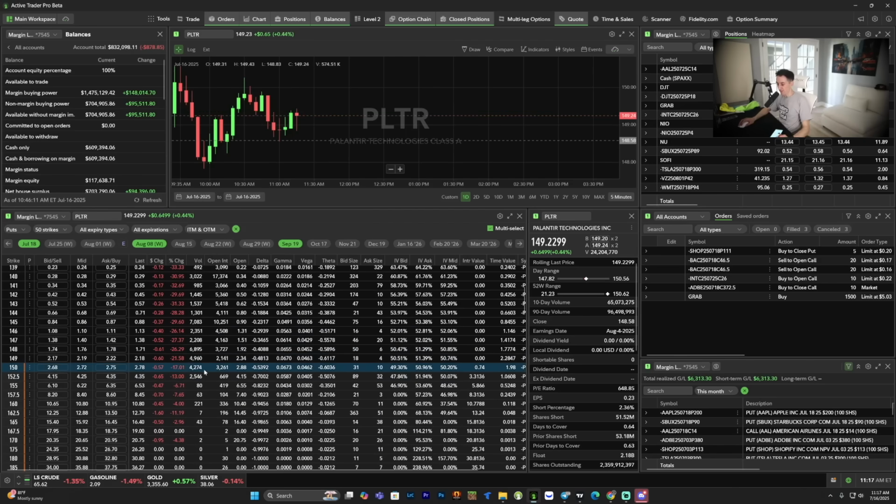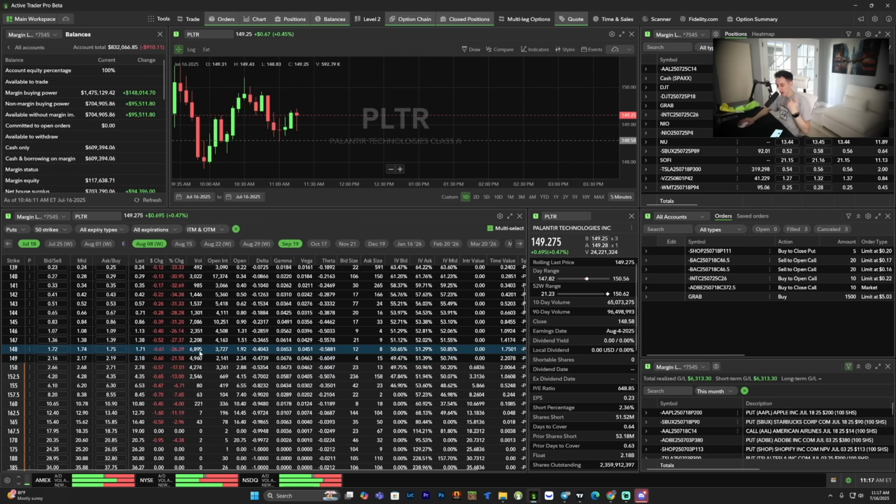We can see 150, there's open interest of 3,000, but interestingly enough, there's a lot of volume up here at 148. So you can see these are likely, the 150s, 149s, 148s have a high potential to be 50-50 or more, like 60-40 in favor of short.